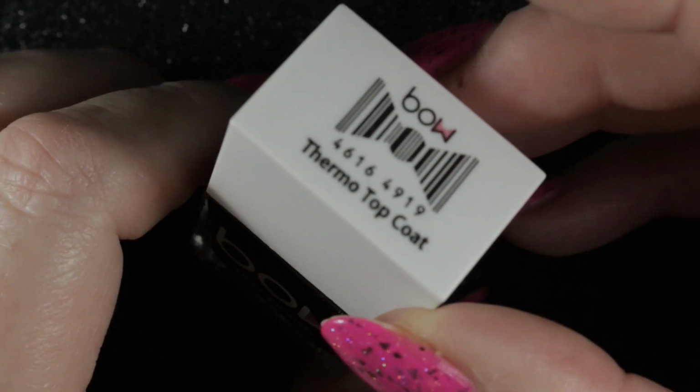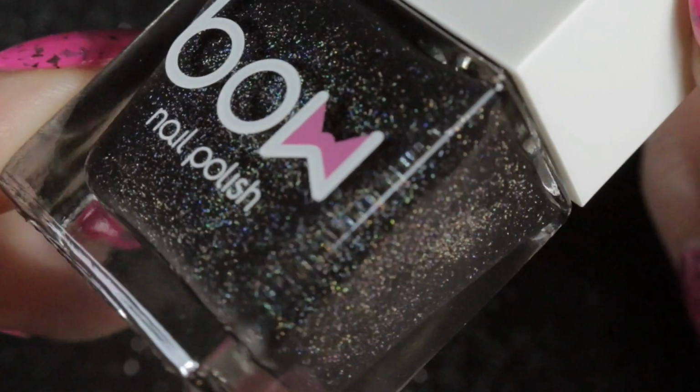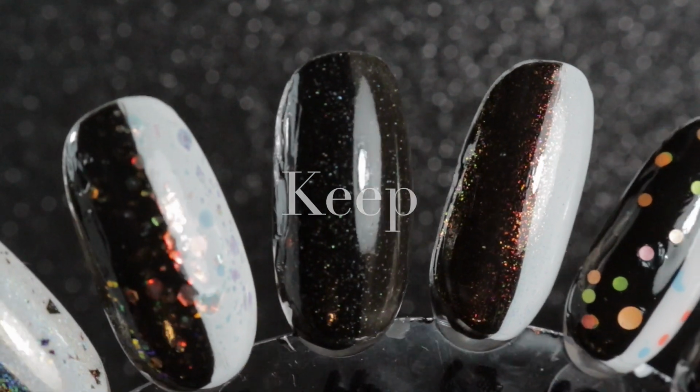This goes from sort of grey to black. It's black when it's cold, so that's what it looked like on my swatch reel. I'm definitely keeping this one, I use it quite a bit.